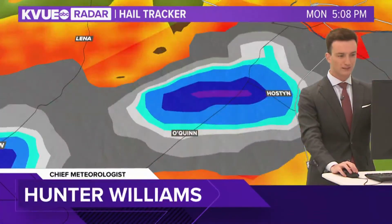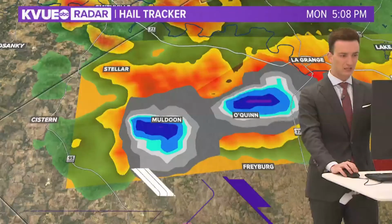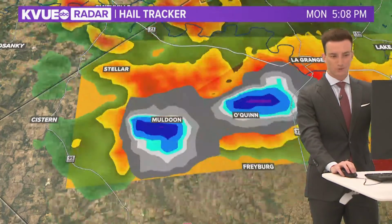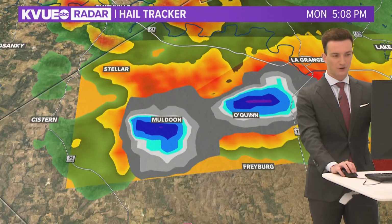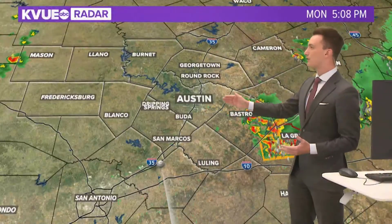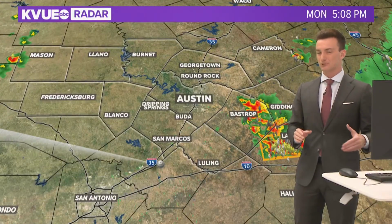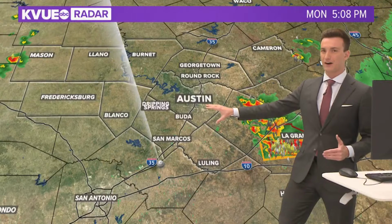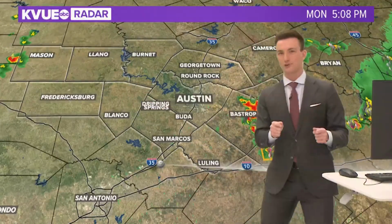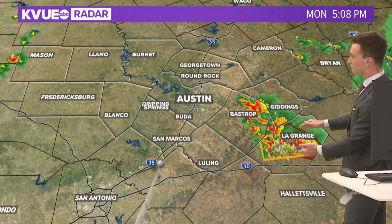FM 609 is where the storm is centered right over right now. And then we have a new hail core which has developed near the Muldoon area. Just so that everybody is clear, I know we're into the 5 o'clock hour now, so typically we would be doing our normal newscast. If you're in Austin, there are no storms right now anywhere over Travis County. I can't rule out some scattered storms developing for the I-35 corridor and then especially across the hill country later this evening.